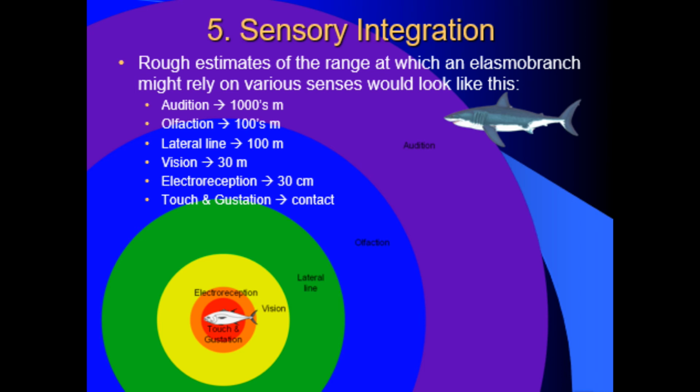You can detect things that you can't see. You can detect things that you can't smell. You can detect things that you can't hear through these electric fields. And then finally, if you're touching something, if you're biting it or if you're rubbing against it, then you can actually taste, although that's not much different than being able to smell. But there's some texture, there's some feel, just like we can bite into something and it's got a certain feel in terms of how it tastes. Obviously, you've got to be very close.